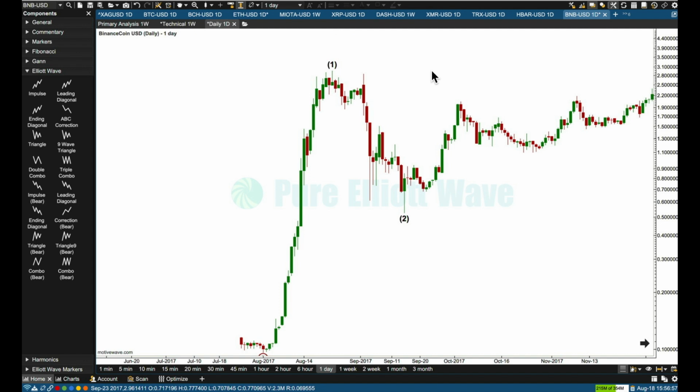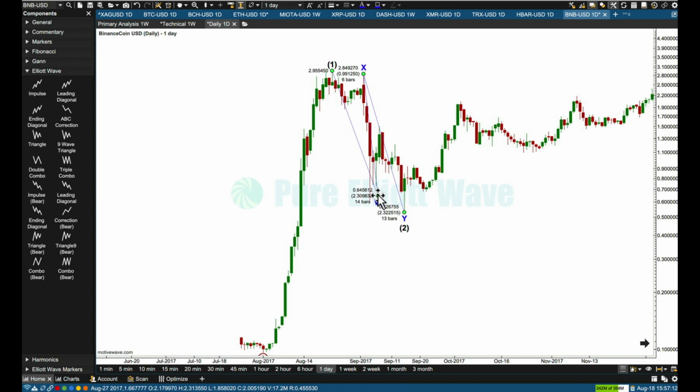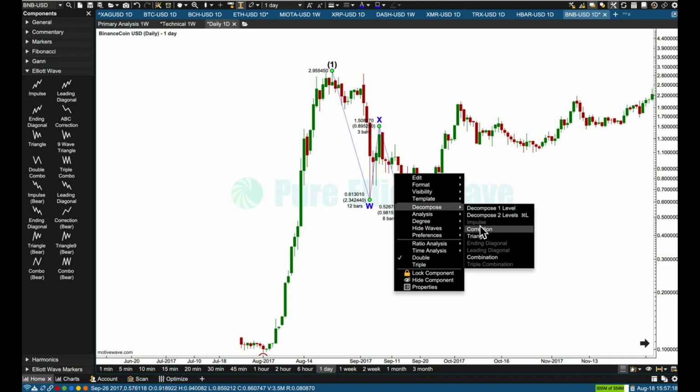Oh, interesting. Intermediate 2 looks like a 5, doesn't it? I think... Oh no, it's a double zigzag. Yeah, no, that's okay. It does look like a double zigzag. The first zigzag is over here. X and C, Y looks like a 3. That's pretty good.